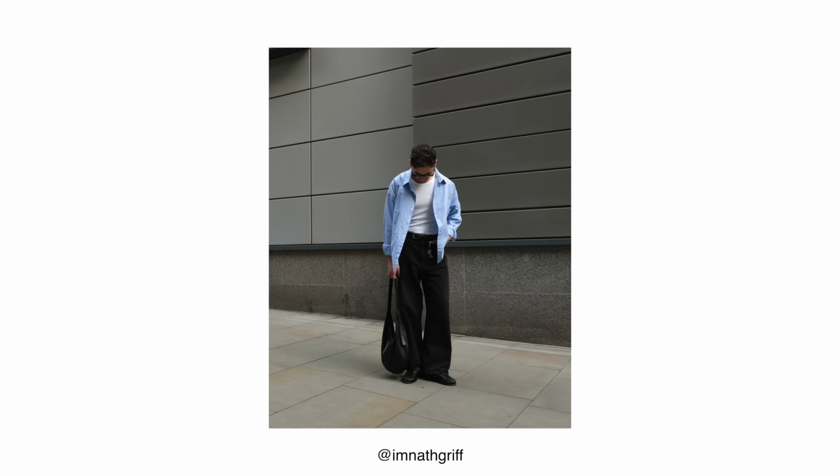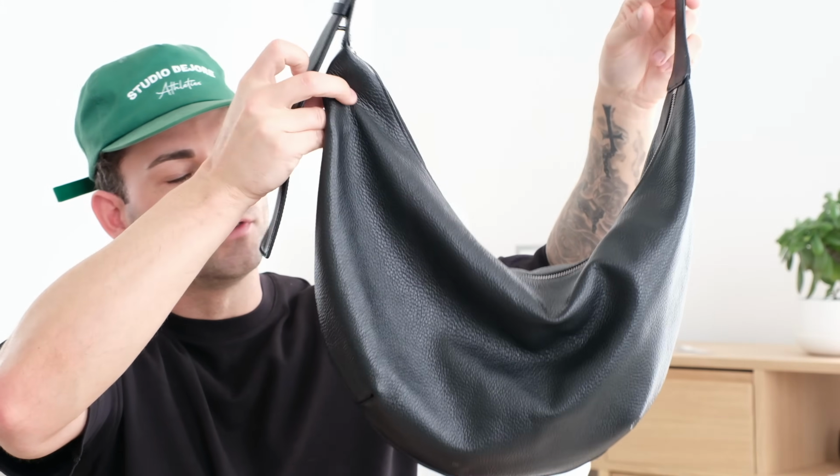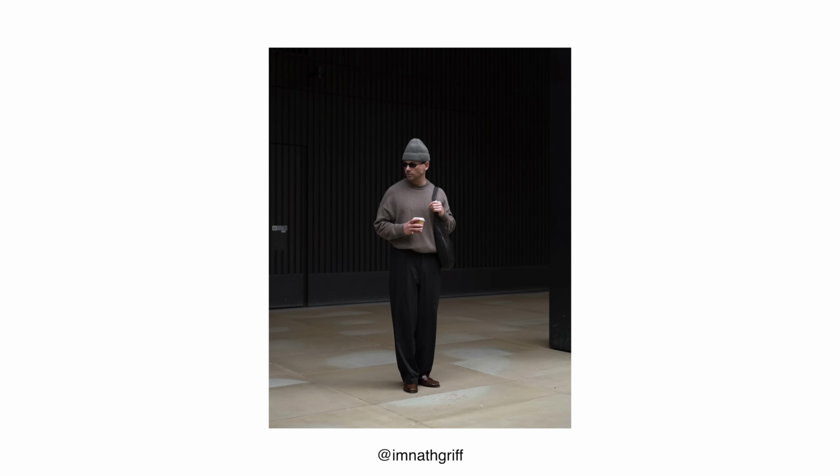Now, the final pickup, I'm not actually sure if I've shown you guys this yet here on YouTube. I've obviously posted it over on Instagram quite a lot, and you guys are always asking where this bag is from. If I have already shown you, I do apologize, but it is this beautiful shoulder bag. So this is from Arket. It is absolutely insane. Ever since I've gotten this, I have literally not taken it off.